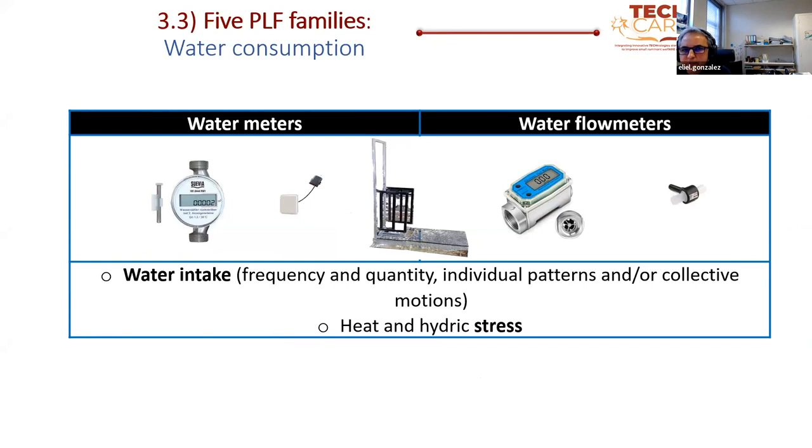So the next family is around water. As I said, this is an important resource. We have different technologies around water meters, but also water flow meters, which contribute to monitoring water intake, the frequency of visits to the water trough, and the quantity that a given animal is drinking at a given moment during the day, but also studying, for example, individual patterns in drinking behavior and collective motions. And this is very important today in the scope of the climate change situation that we are suffering. For example, in hot environments like the south of Spain or Greece or other countries that take part in the TechCare consortium, heat and hydric stress is a huge problem affecting animal welfare, and these water tools can contribute to studying and monitoring and improving the animal welfare conditions in different situations.